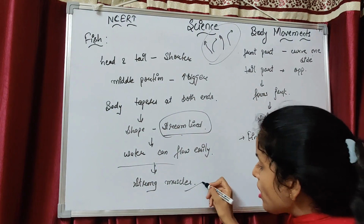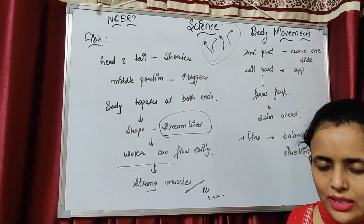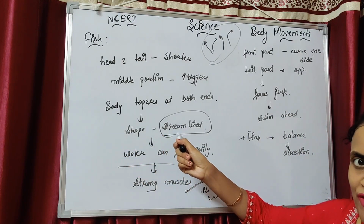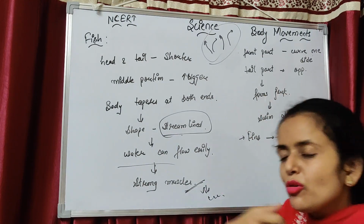And they have strong muscles. Fish have strong muscles and are rich in vitamins, calcium and omega-3. So yes, due to the streamlined shape, fish can easily swim. Water can flow easily past their body. They have strong muscles. And firstly, how the fish move.